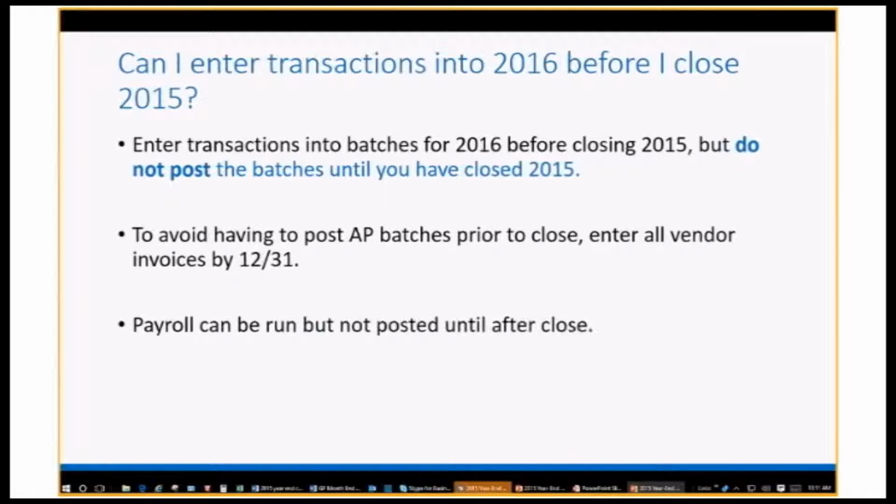So what we recommend doing in that situation is for all your vendor invoices, make sure everything is entered by 12/31, so that any vendor invoices that are due and have to be paid, any checks that have to be paid, won't have to be paid that first week in January. That's the way to avoid it.